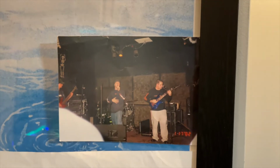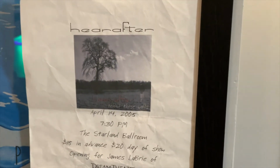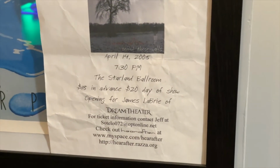So I think we did like a radio show that night. And then it was like a college radio station, and they played one of the songs and asked us a bunch of questions, and then we played the show at the Brighton Bar. It was cool. A bunch of people showed up. It was awesome. Here's a band, I guess, flyer that we made for a show in 2005. We opened for James LaBrie of Dream Theater. That was a pretty awesome show.